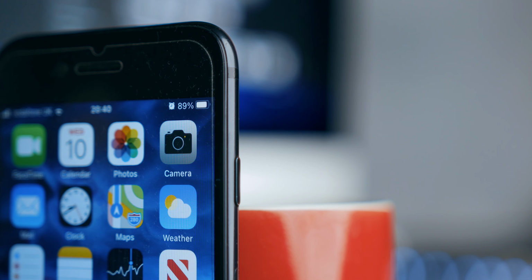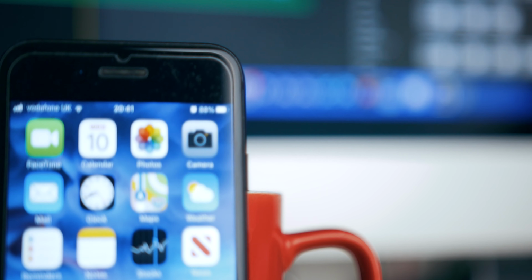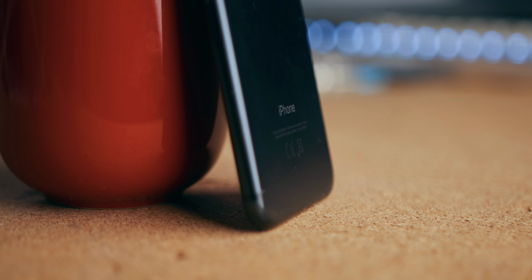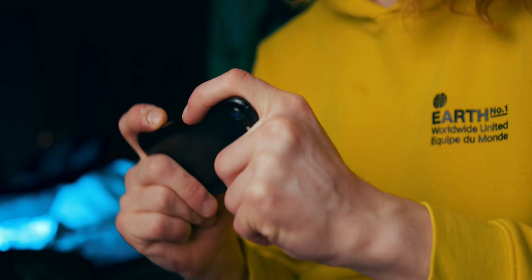Okay, so now we're going to be talking about what's usually a pretty big con of older iPhones. The iPhone 7 has a 1960 mAh battery, which really isn't very big for 2021, and I have found that throughout my personal use of this phone, I was having to plug it in during the afternoon. However, someone who doesn't have to plug their phone in during the afternoon is my mum, who also uses an iPhone 7, and she can easily go throughout her day totally fine.